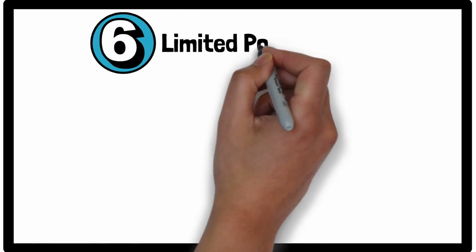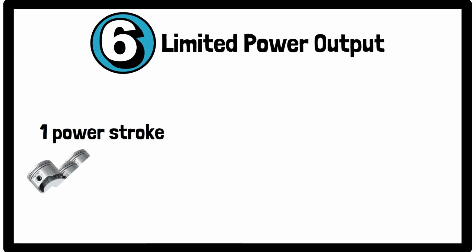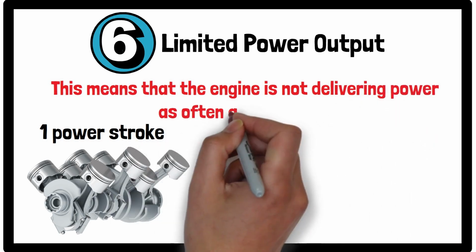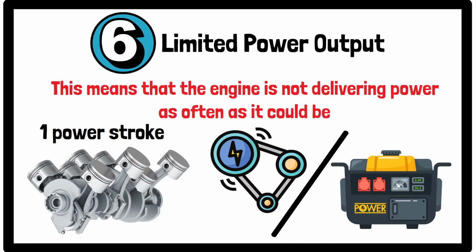6. Limited power output. In a four-stroke engine, you only get one power stroke out of every 4 movements of the piston. This means that the engine is not delivering power as often as it could be, limiting its overall power output compared to more advanced engine designs.